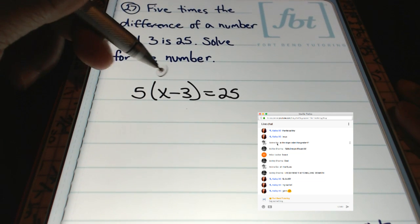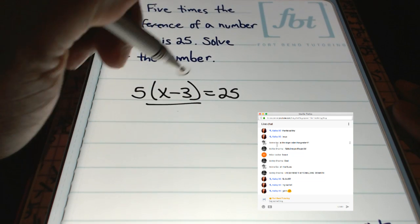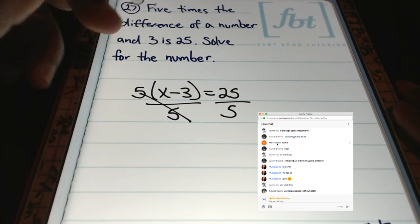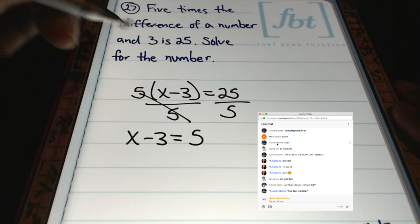So now we're going to solve for x by doing one of the following. We could either distribute, which I love, which means I can get my arrows popping, but I can also divide both sides by 5. Let me show you that. By dividing both sides by 5, the 5s will cancel out. I can bring down x minus 3, which equals 25 divided by 5, which is 5.